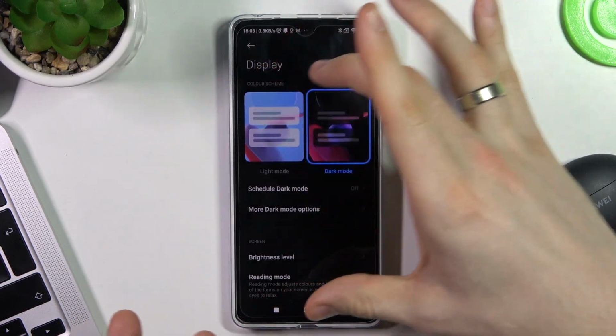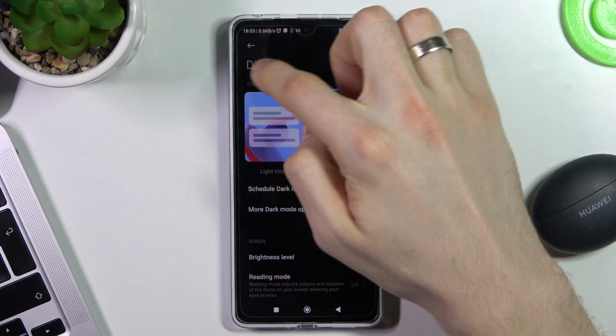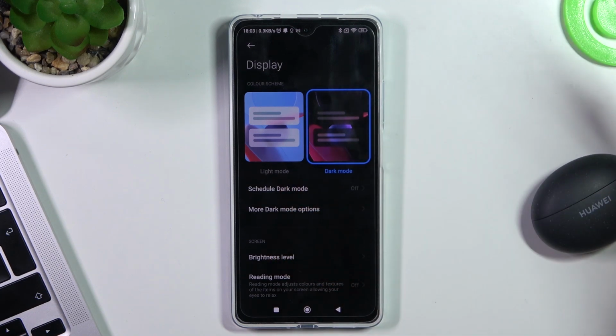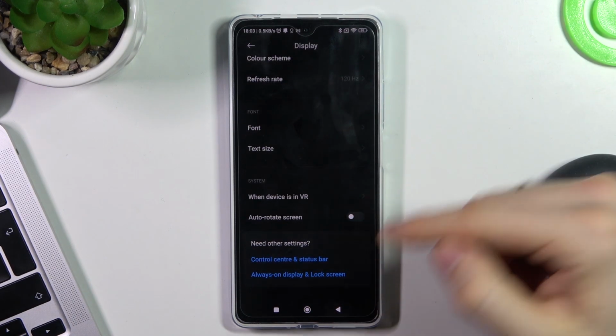So for example, now my screen consumes battery power only in this place where you see the text, but in these dark areas the screen is just disabled, and in this way it's not consuming too much battery power.